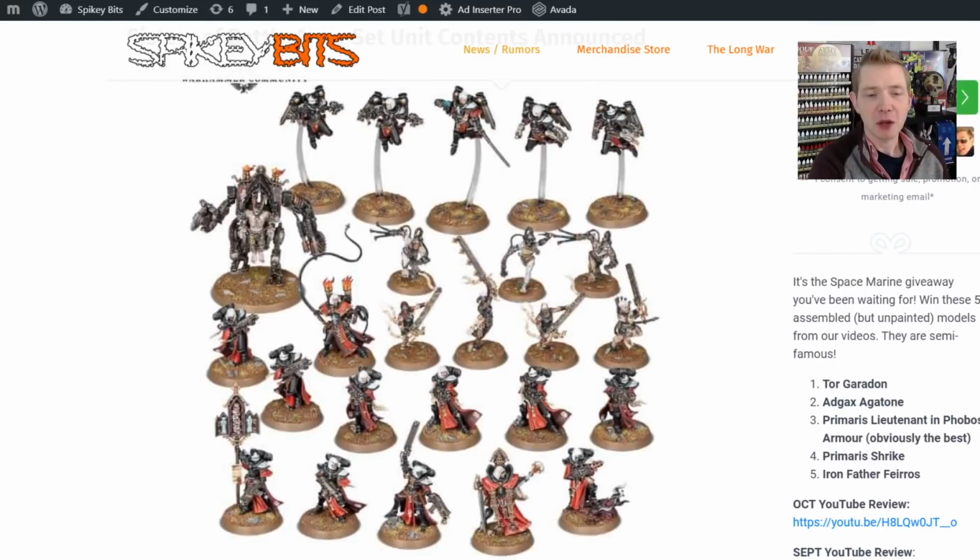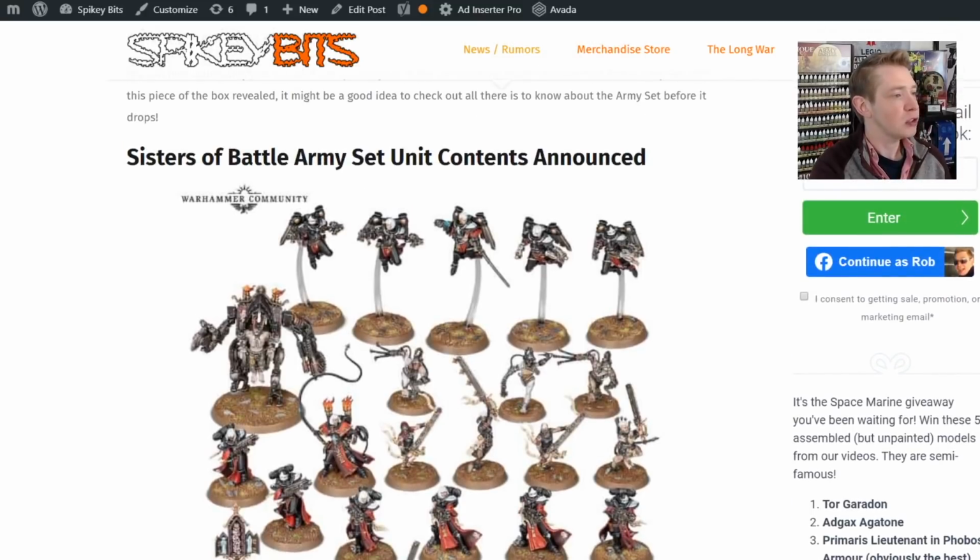G-Dub kept its promise. Back in 2018 at Adepticon, they said, Emperor willing, 2019, and here we are, it's 2019 and it's happening. But as they have said, all of these kits will have a multi-part version out early 2020. The word on the street is February, but anyways, this army box is $210.